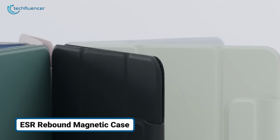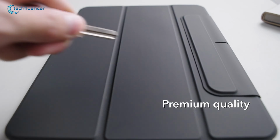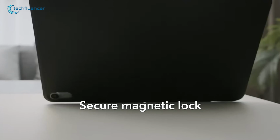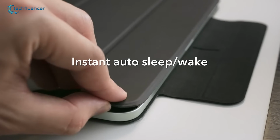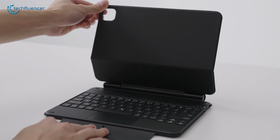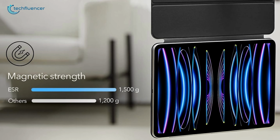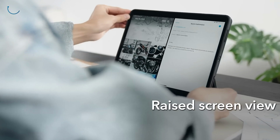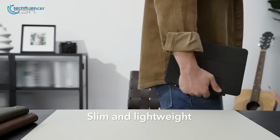Let's start with the ESR Rebound Magnetic Case. It's a balance between style, function, and protection. This case is slim and lightweight. It protects your tablet from drops and bumps while maintaining its sleek profile and convenient portability. It attaches to your iPad using strong magnets, which ensure a strong lock between the case and tablet. It also supports Pencil 2 magnetic pairing and wireless charging with a magnetic clasp that folds over to keep it securely in place when on the go.